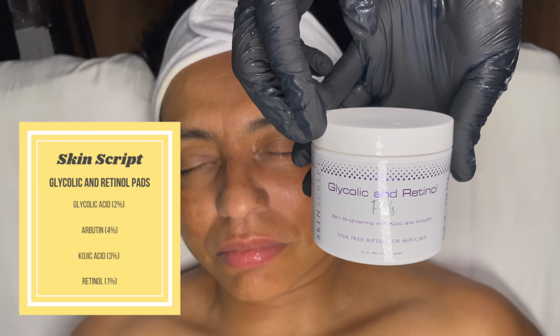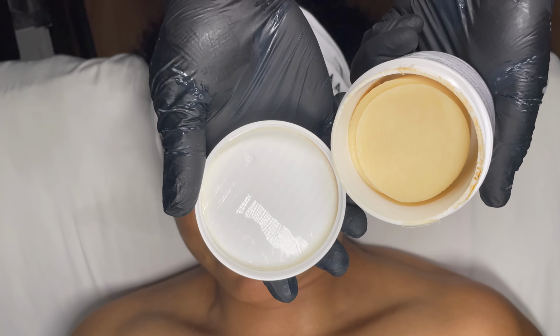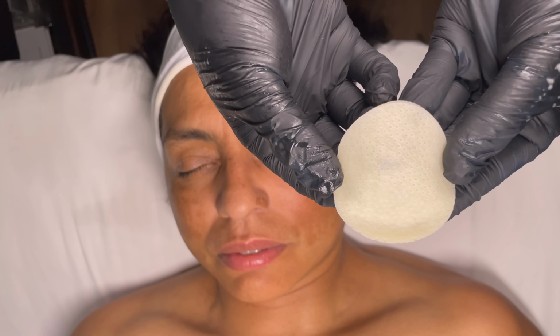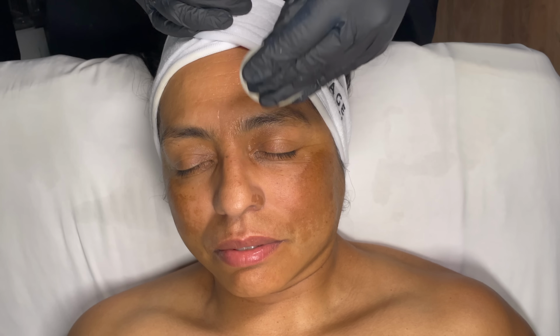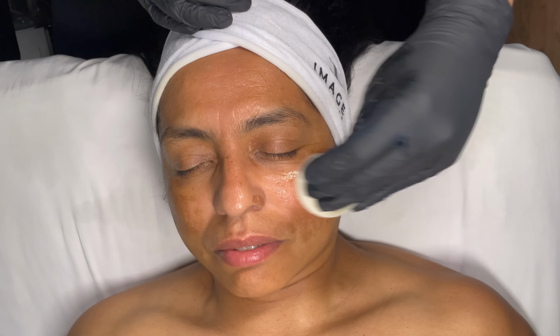SkinScript Glycolic and Retinol Pads are an award-winning product to help break up surface cells to renew fresh, healthy skin while allowing trapped oil to release and come to the surface. Kojic and Arbutin lighten sunspots and scars.